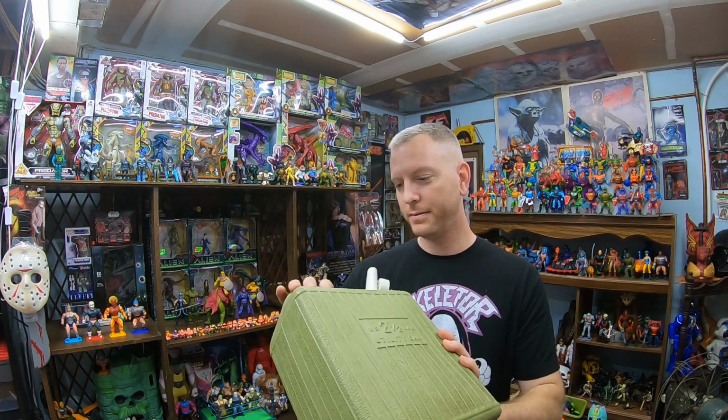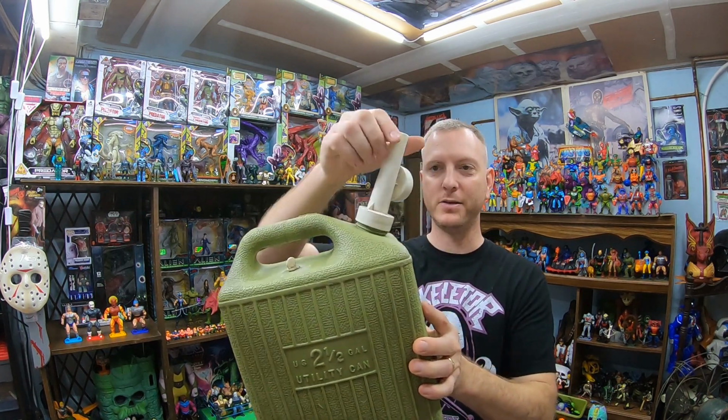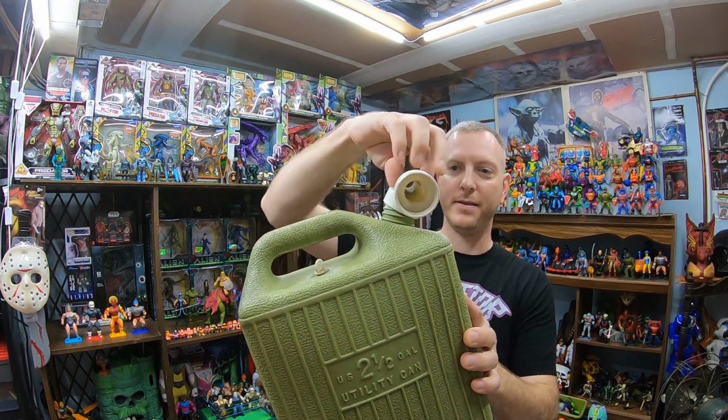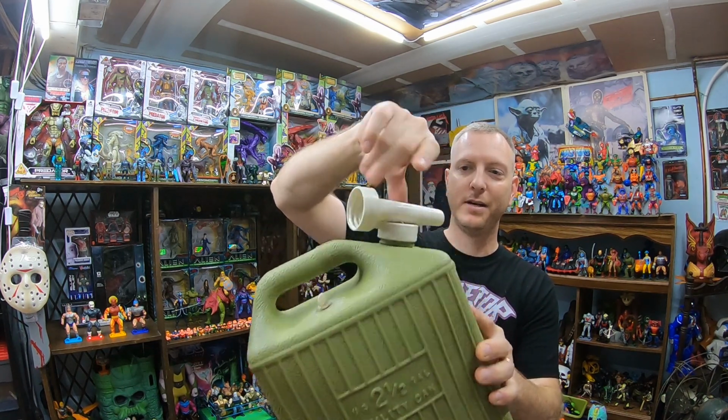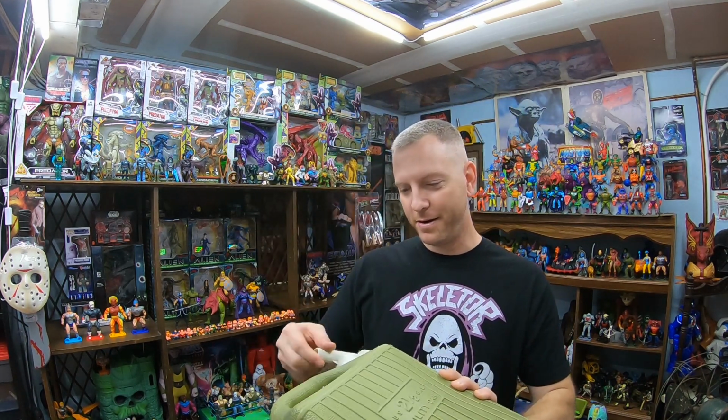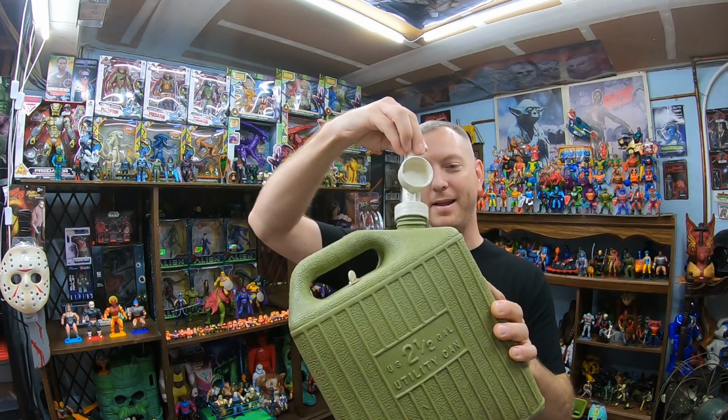And this is like some kind of vintage utility can that has this cool spigot side, and then if you want to cap it off, the cap is permanently attached to it like that. How neat is that? No idea on that, but I gotta try to flip that.